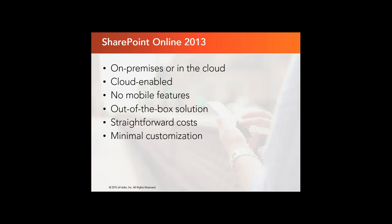SharePoint Online, which came out in 2013, can be deployed on-premises or hosted in the public cloud. SharePoint Online is a cloud-based deployment, so no VPN connection is required to remotely access files, no matter how it is deployed. It is lacking mobility features, so it can be a bit cumbersome for users to access files while using a smartphone or a tablet. But it is an out-of-the-box solution, so little implementation is required of IT providers. Therefore, it costs less to deploy compared to traditional SharePoint. But because it's an out-of-the-box solution, there is minimal customization available for this version of SharePoint.